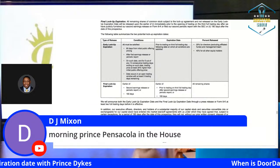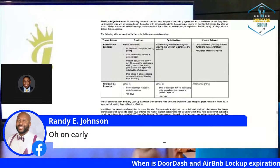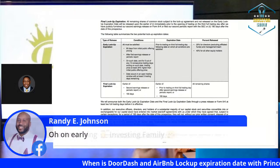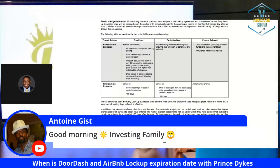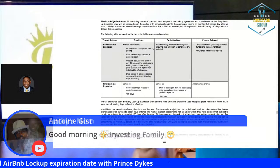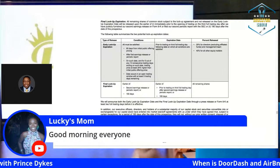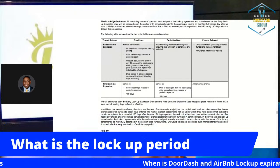DJ Mix says, morning, Pensacola in the house. All right, DJ, good morning. Ready Justice on the early. Oh yeah, a little early. Every now and then I might have to switch it up. He said, good morning, investing family. Antonio, he's out there in Philadelphia, right? Lucky's mom, she's down there in Jacksonville, Florida. How you doing? Congratulations on that Delta and Southwest, too. I keep saying that every episode.